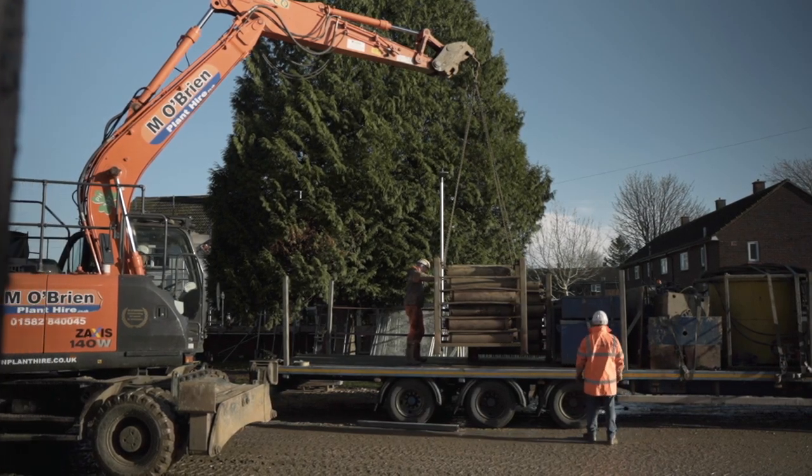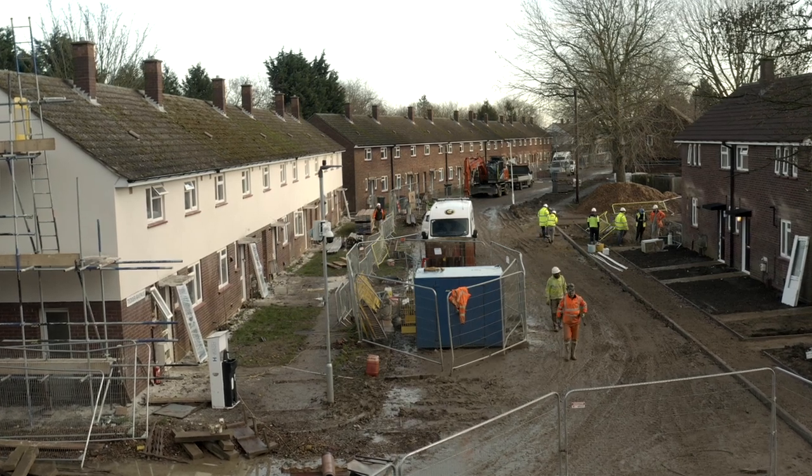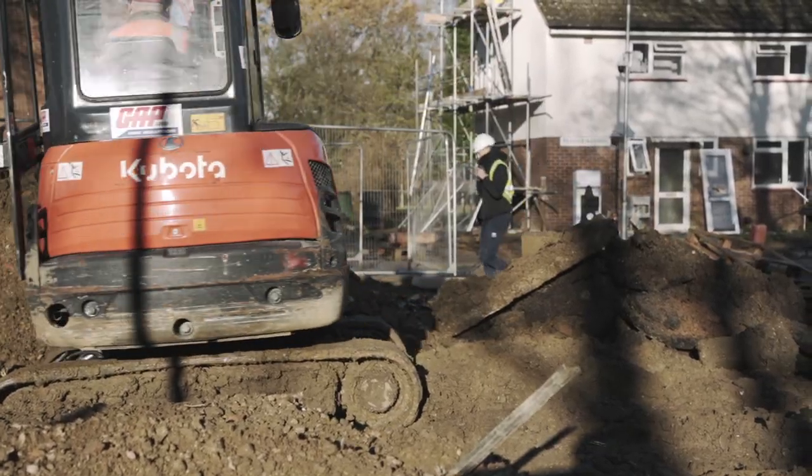Over the last 10 years, we've built up a team of over 45 men, both direct and subcontracting to us, that help us all over the country on all of our different projects.